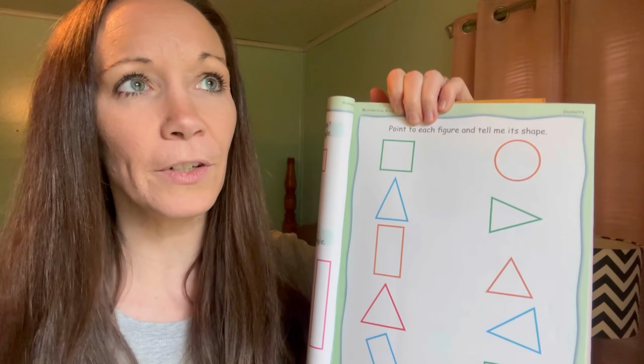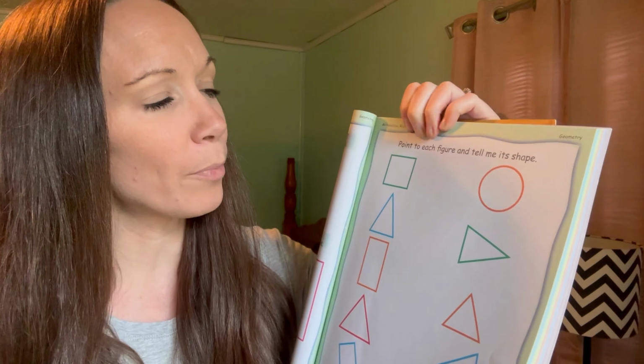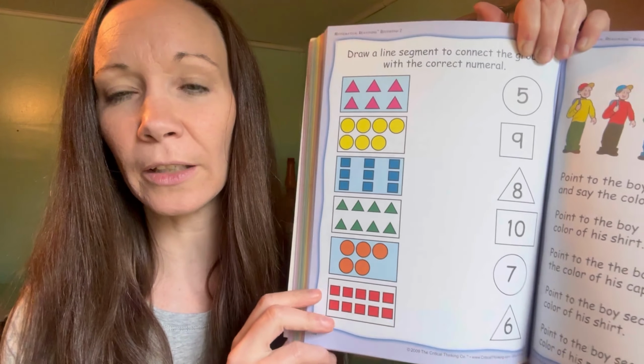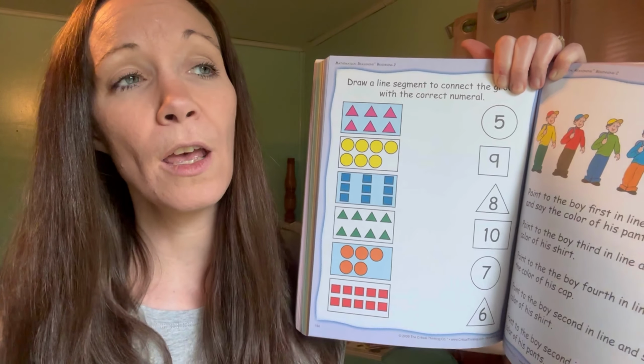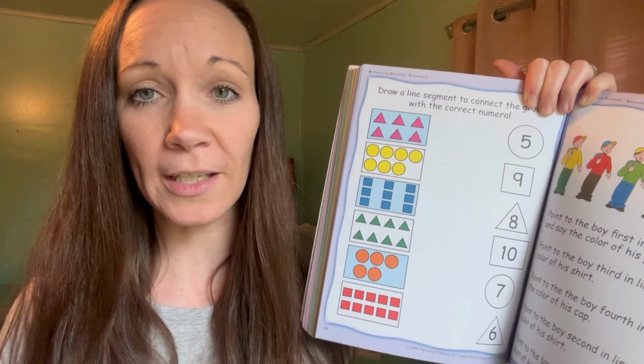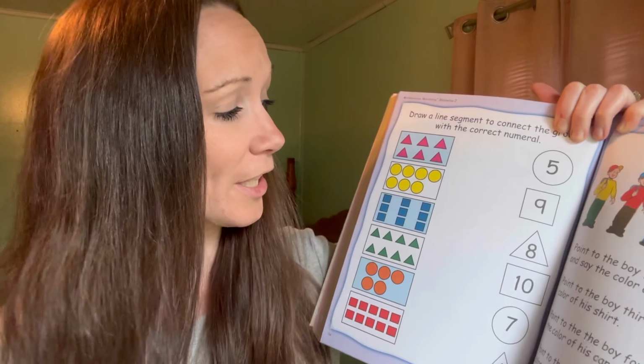This focuses on a lot of different concepts and skills, but for instance, this page here says, point to each figure and tell me its shape. She knows all of her shapes, and so this was boring for her. Even if we were to skip over it and go to a different page, she would just be bored because she's not the type of kid that likes workbook type things. So this really did not work out for her. There's a lot of different skills and concepts in here, but she can do things like this, but me getting her to sit down and do it, I have to give her some kind of reason or a reward to sit down and actually do this.